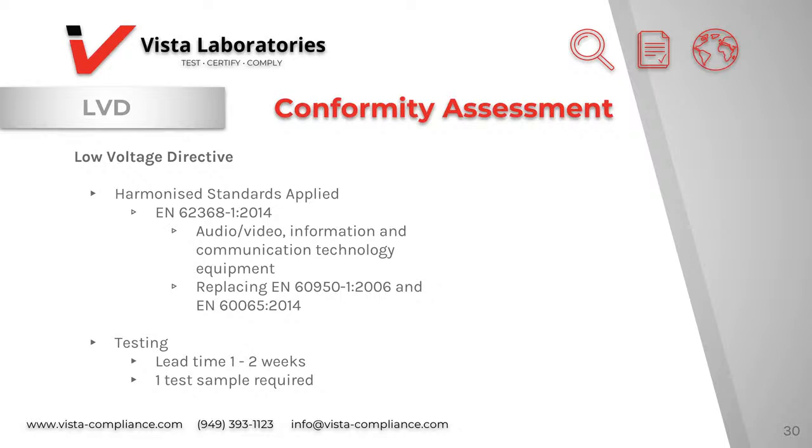Low Voltage Directive, harmonized standards applied. EN 62368-1:2014 covers audio, video, information, and communication technology equipment, replacing EN 60950-1:2008 and EN 60065:2014.